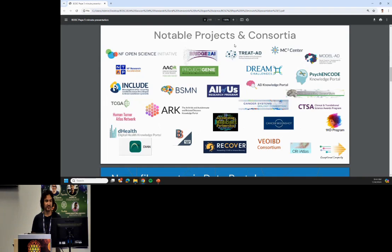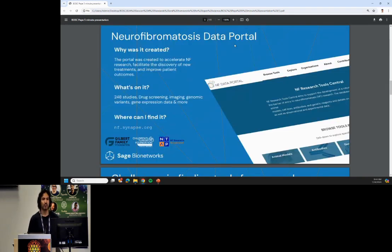Some of our projects and collaborations show the breadth of programs that we run and disease areas that we cover. So probably you're familiar with some of these logos. I'm not going to go into any detail on any of that. But what I'll focus on is one data portal that we run for neurofibromatosis. And as part of that portal, we give access and work with contributors, and we have 248 studies on it. You can find it on nf.synapse.org.